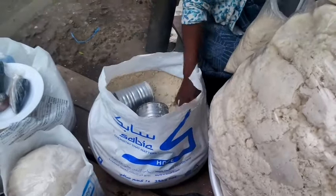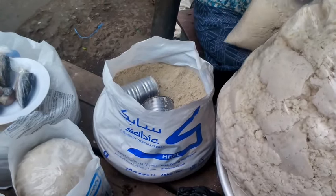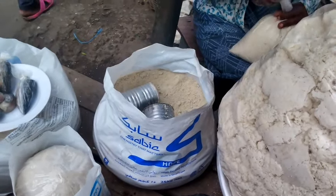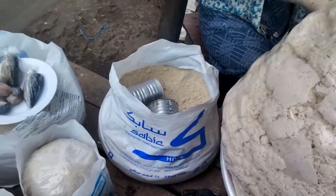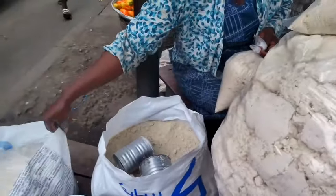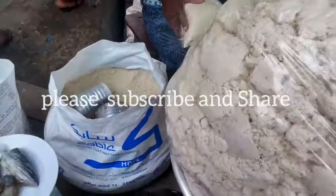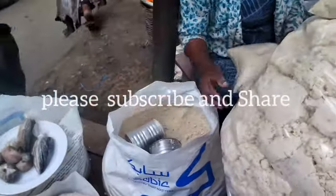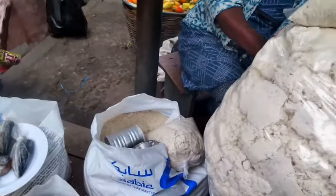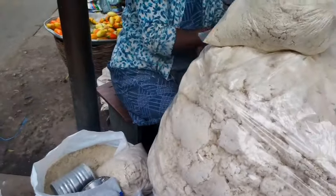So here I'm buying condo. This is called condo. We use the condo, then we mix it with cassava dough, then we use it to prepare benkum. You can eat benkum with roughly ground pepper, okra stew, or better still, you can eat it with soup. My sister asked me to buy condo, so here I'm buying condo.